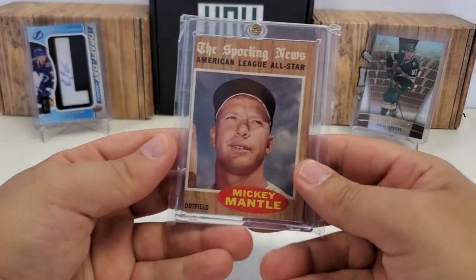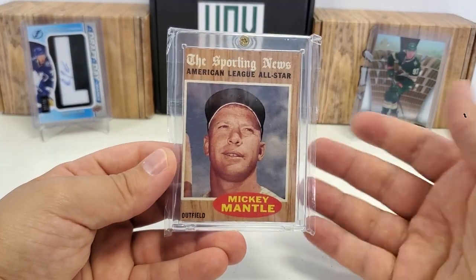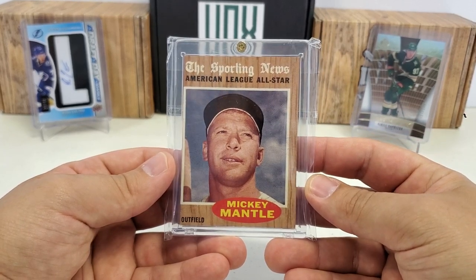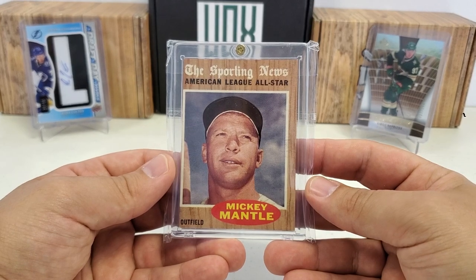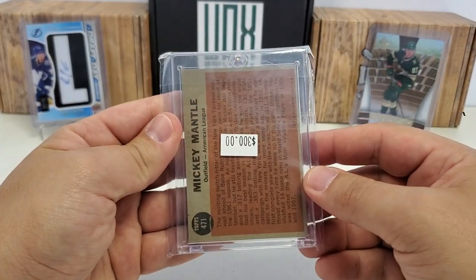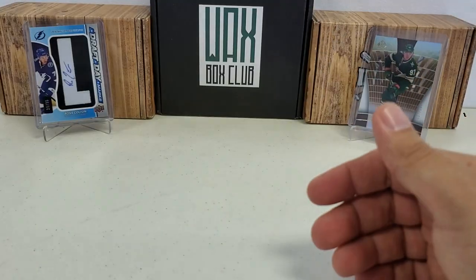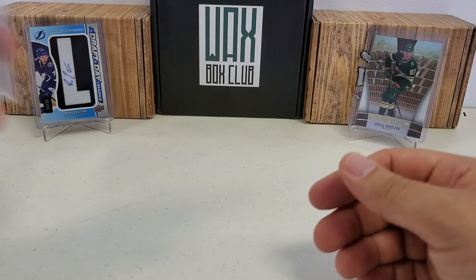I've had this card already in a lower grade. Granted, it's not great, but I think this will grade a little bit better than my other one because my other one was really rough. But a '62 Mantle All-Star card right there, so '62 Mantle. Again, pay no attention to these price tags and stuff. I did not pay these prices, especially the next one here, but this is a really cool one.